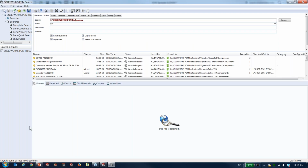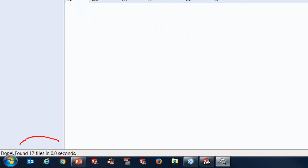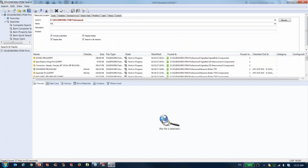So see how that was quick? It was actually too quick to get a number. It found 17 files in 0 seconds. So that's how quick the architecture is. But as you look through the results, 17 different results, there's just too much information. I need to hone in on the type of component. And that's where PDM is great.